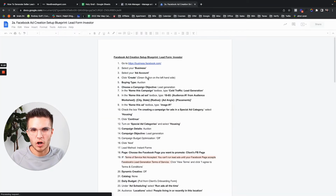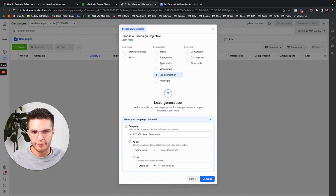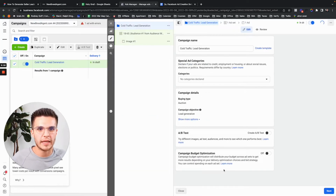Now, I have all these different methods and things I've learned, and you can see I'm actually showing you inside one of our SOPs, which basically teaches our team members how we do this stuff so they don't have to reinvent the wheel. So I'm basically pasting this, or copying this directly from our process here. So cold traffic, lead generation, and then I paste this here. We'll adjust this later. We're just creating the campaign shell, as we like to call it. So once I click continue here, it's going to take me into the actual campaign.